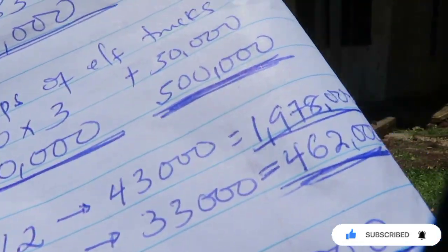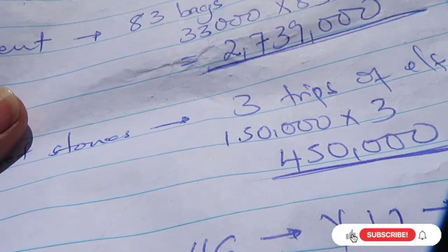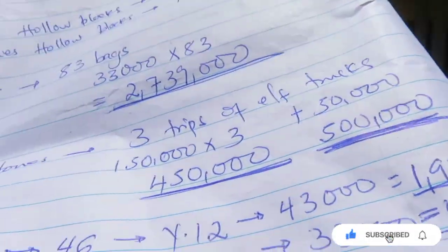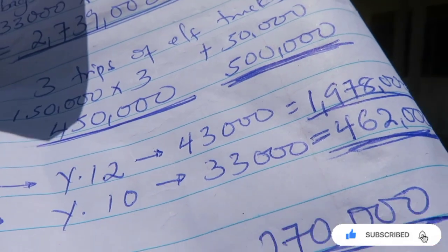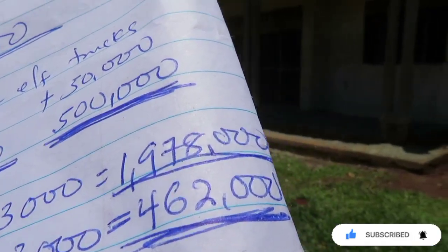Now Y12 current price is 43,000 shillings. You get 43,000 shillings and multiply it by 46, you're going to get 1,978,000 shillings. And then Y10 current price is 33,000. You get 33 multiplied by 14 and you get 462,000 shillings.